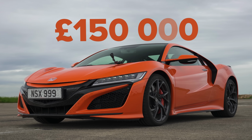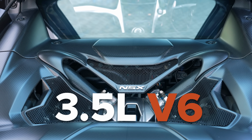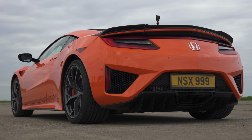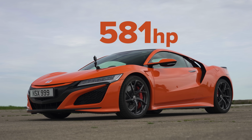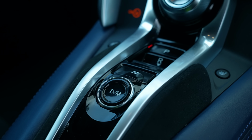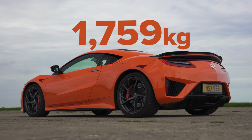Now that NSX, it's a little less expensive, starts from £150,000. That has a 3.5 litre twin turbo V6, but it's got two electric motors at the front, one at the rear, and combined you got 581 horsepower and 645 newton meters of torque. All-wheel drive, 9-speed dual clutch automatic gearbox with launch control, weighs it over 1,700 kilos.